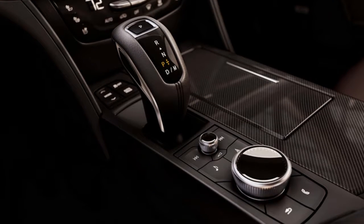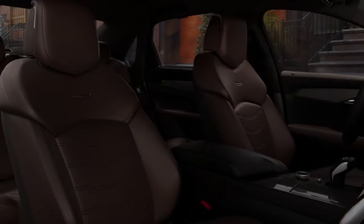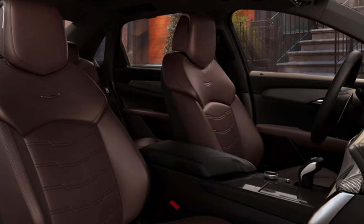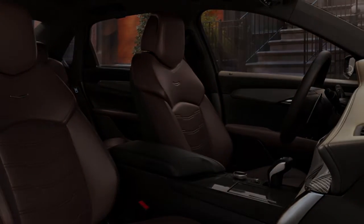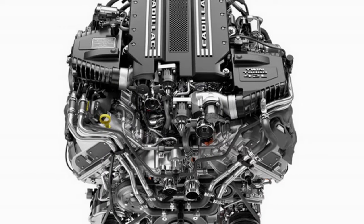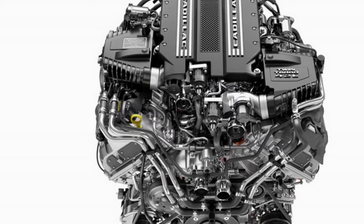Water-to-air cooling ensures chilled air before it enters the cylinders through a pair of heat exchangers located over the valley-mounted intake system and turbochargers. The engine, at least in the CT6 V-Sport, is also paired with General Motors' 10-speed automatic transmission with the 7.39 overall gear ratio.